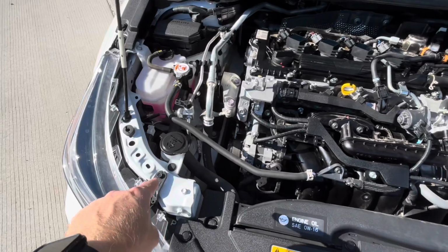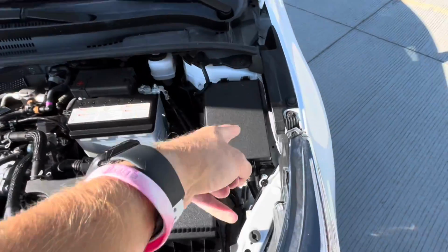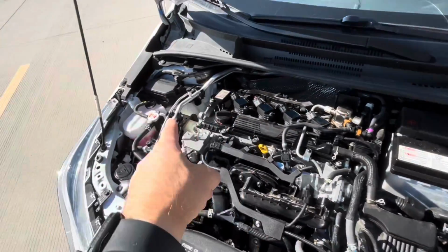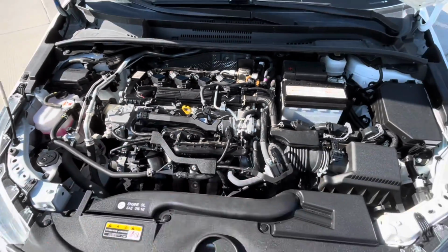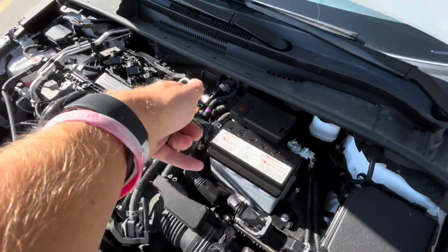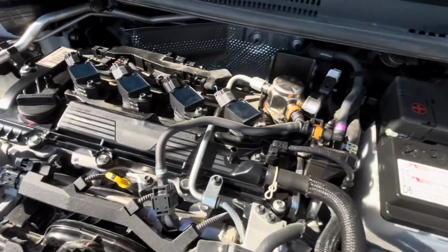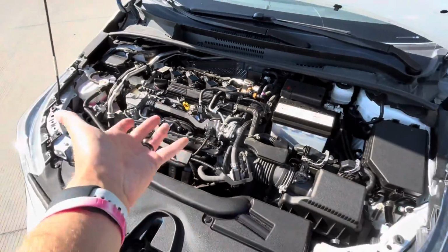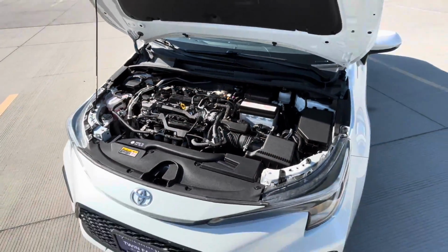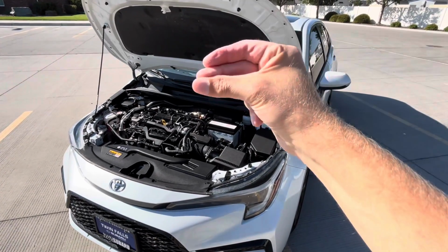But otherwise, your reservoirs for windshield washer, coolant, brake fluid, battery, fuse boxes, air filter, everything, another fuse box right there. Everything is basically super straightforward, really easy to work on. You have the induction side right here, the exhaust side on the back with the heat shield by the firewall. Honestly, this just looks so easy to work on and service, but it's a Toyota 2-liter 4-cylinder. You probably aren't gonna have to do a whole lot with it. So with that said, let's drop the hood and take it for a drive.